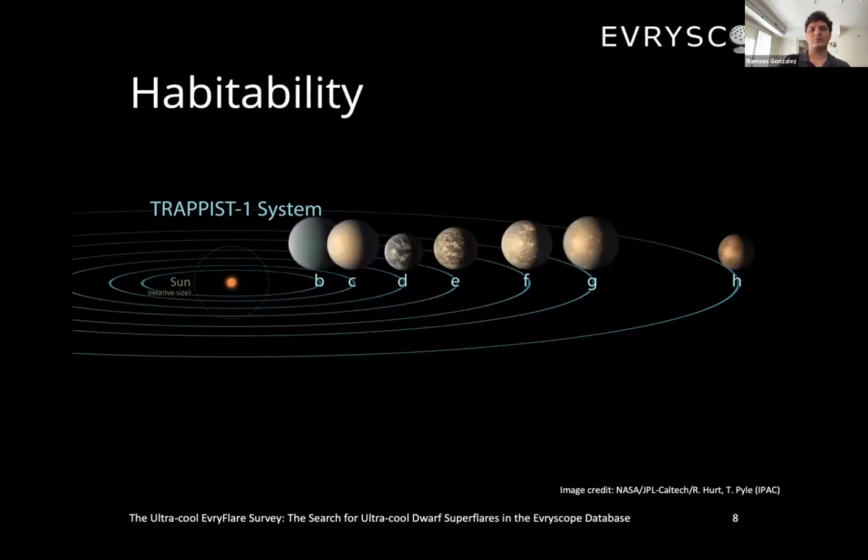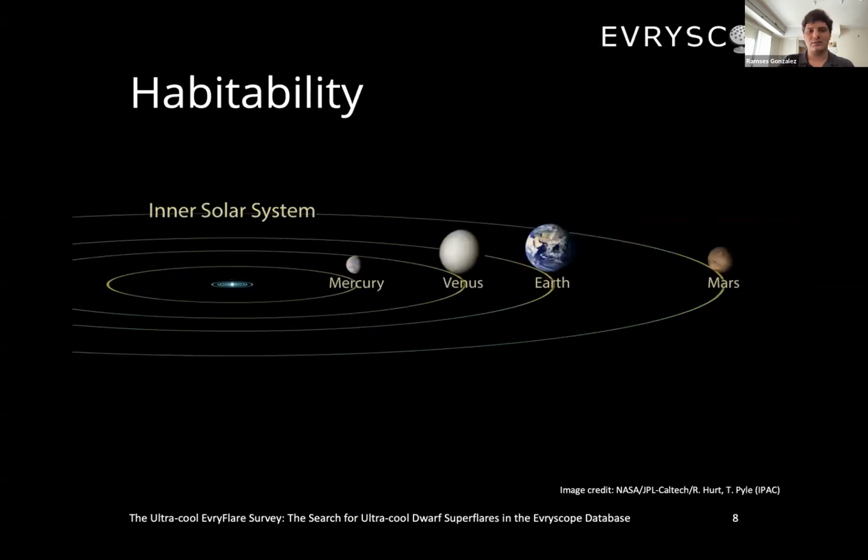Now, this is very important because in an ultracool dwarf solar system, the planets are much, much closer to their host star. Here is an example of what the TRAPPIST-1 system looks like. And here it is in relation to our own solar system. So as you can see, the planets are much, much closer to their host star. This is critical because that means that if the star ejects a flare, those planets are much more likely to receive a direct hit from that flare. So that's very important for us to understand and to know how frequently these flares happen.